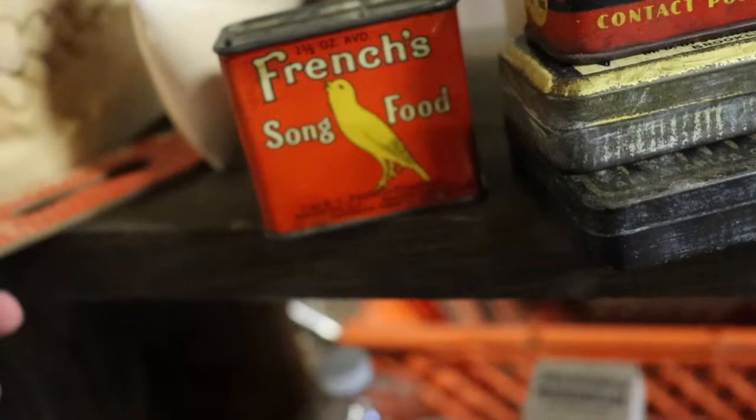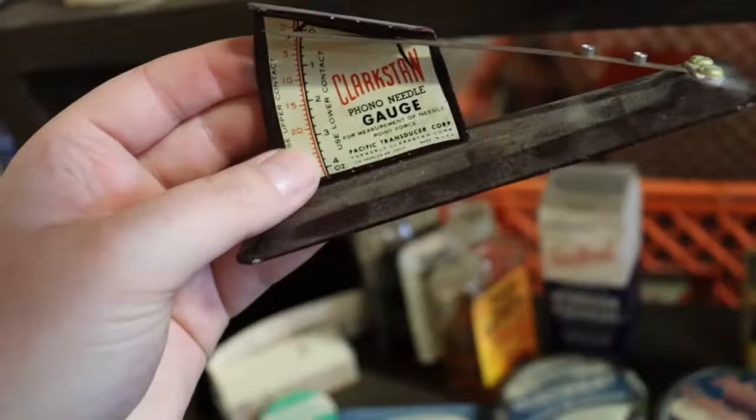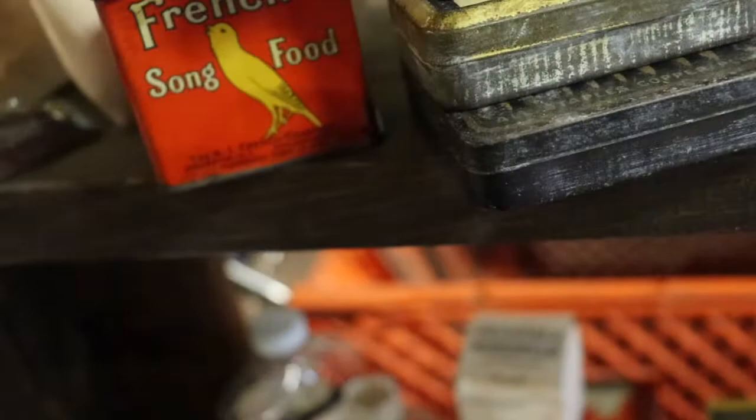And look at this. Scissor sharpener for $1. How cool is the graphics on that? Yeah, I'm gonna add that to my pile. Oh, look at this Clarkson phono needle gauge. I'm just hitting the jackpot, y'all. I'm just hitting the jackpot on advertising today. This is my day.